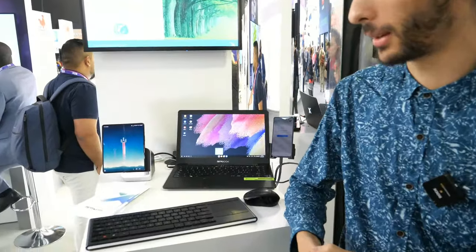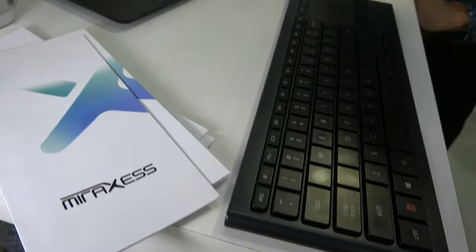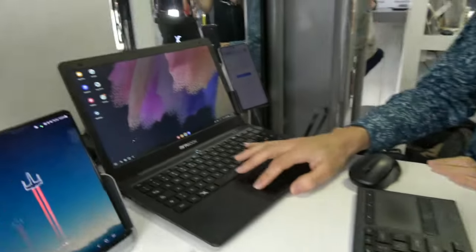But now it's done. We just raised 2.5 million, and we are ready to show the world what Mobile World Congress is and MirrorXS's mobile-only vision is: replacing the laptop. And so here, what you have going on is the MirrorBook here in the corner.